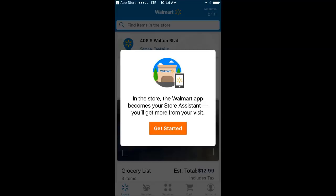So when you scan an item in that store, you're going to get accurate information on the price and the location of that item at that specific store, which is why the store assistant is really important.